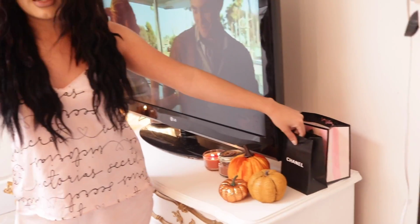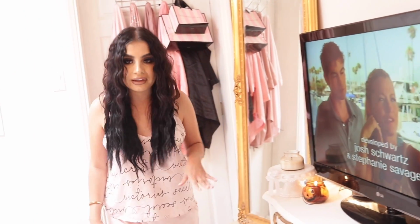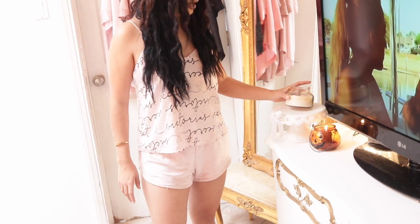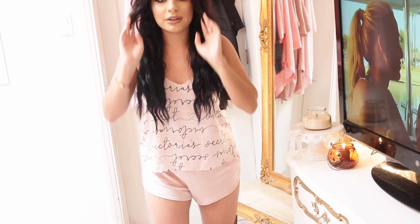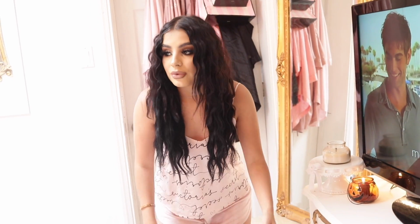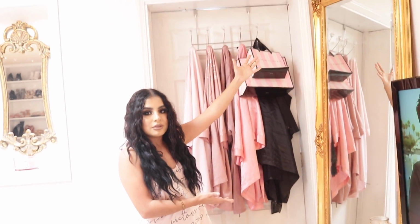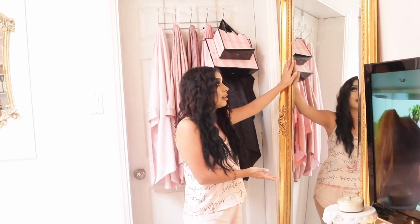Just have some random bags. I have shopping bags everywhere. Hint, hint, I like to shop. This little jack-o'-lantern down here, this is also from Dollar Tree. And I have a candle. I didn't light it. I don't normally light this many candles. I literally did it just for the video. I normally light like one or two. I have my beautiful antique mirror. I'm so obsessed with my mirror.